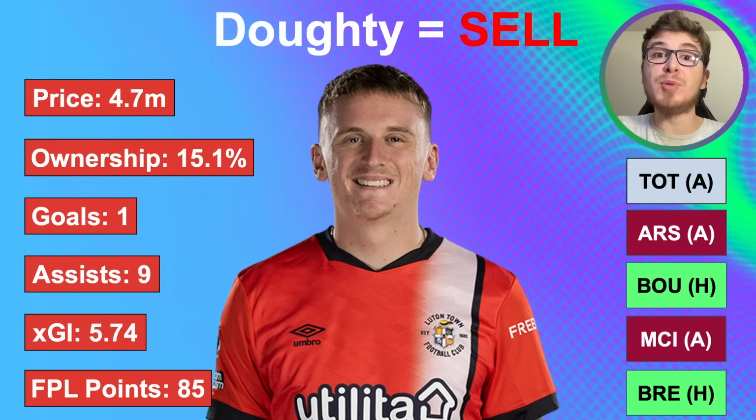And you could also look at the projected doubles in Gameweek 34, which I discuss in the best wildcard team video and podcast, and that's where you could sell Doughty to any of those defenders, even Gabriel, who's also yellow flagged, but he should be available for Gameweek 30 against Manchester City away. So for me, Alfie Doughty is a sell.